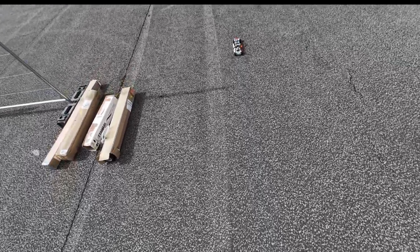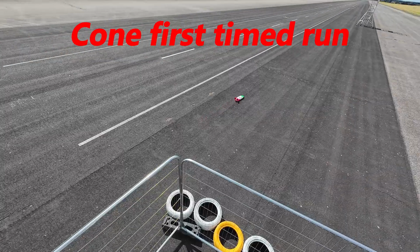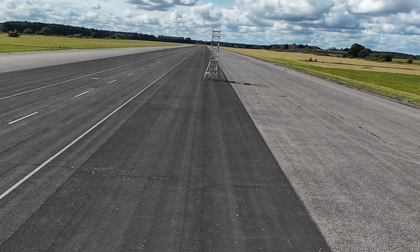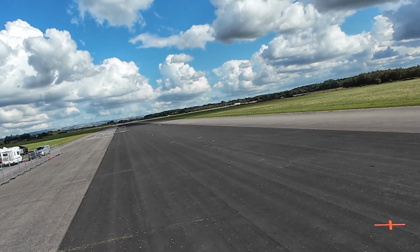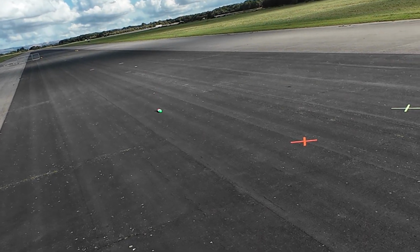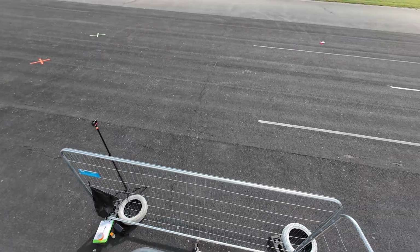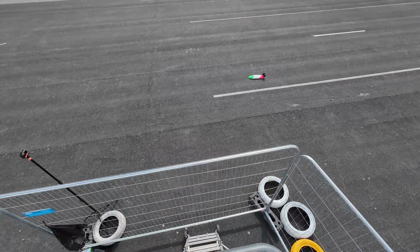Yeah, safe stop. Nice bit of brakes there, actually. Brakes on. Better? Alright, I'm going then, if that's alright. Can't really tell, but I am. Brakes on. 74. Brakes on.